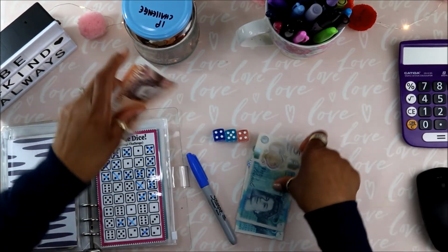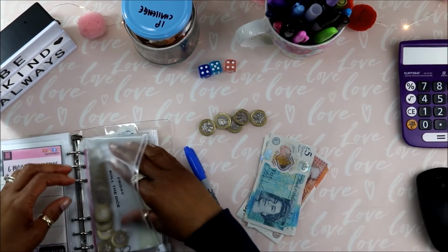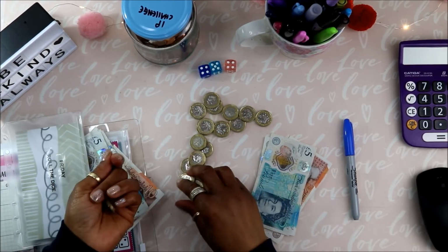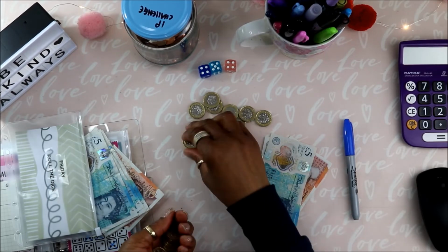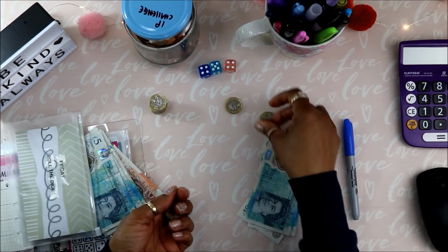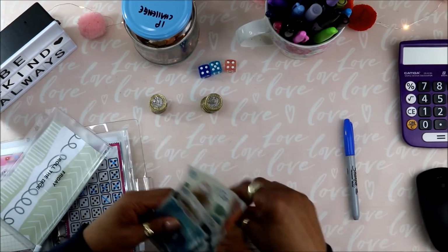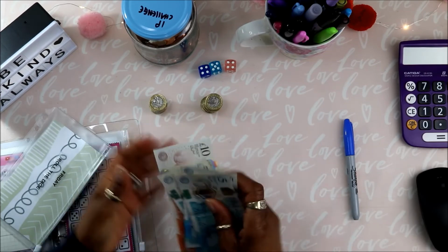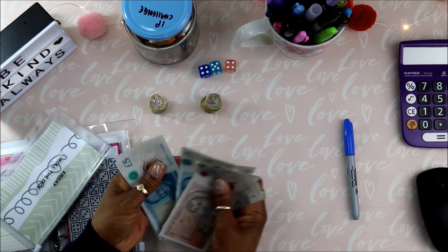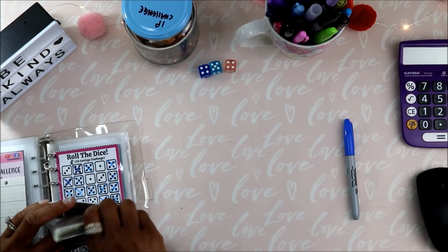And I'm going to count up how much I've got in my roll the dice. Better to just do it like that. Just take it out, pour it all out. 2, 4, 6, 8, 10, 2, 4, 6, 8, 9. That's 10. 20, 30, 35, 40, 45, 50, 55, 60, 65, 70, £74. £74. Look at that, isn't that fabulous?